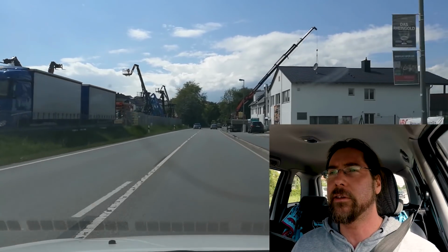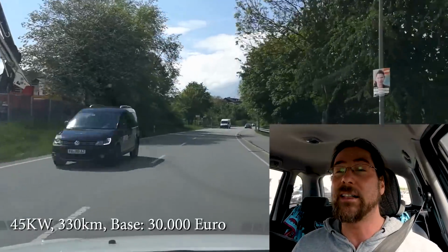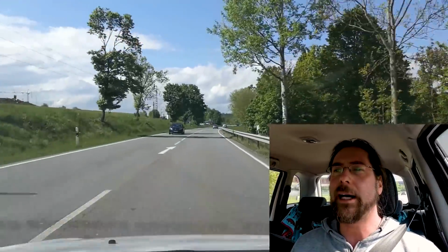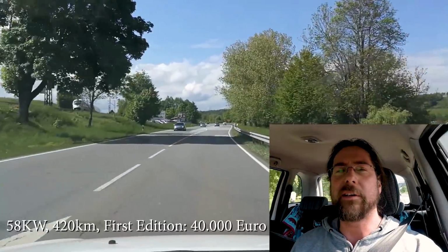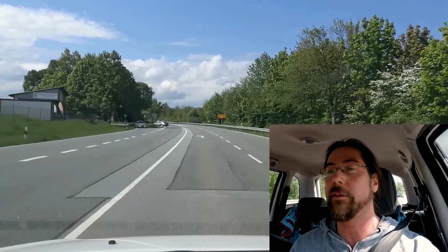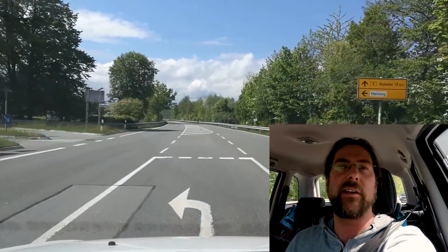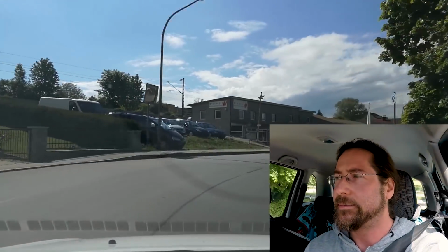The small battery version, so the 45 kilowatt hour battery, base model will start under 30,000 euros here in Germany. The first edition, the one where I put the deposit of 1,000 euros down, will start at 40,000 euros. On the first day they already received 10,000 reservations, and it's limited to 30,000. If those people all will buy the car, that's a different point, because I don't even know yet. We have to see the car and the price and what's in there, and then we'll decide.